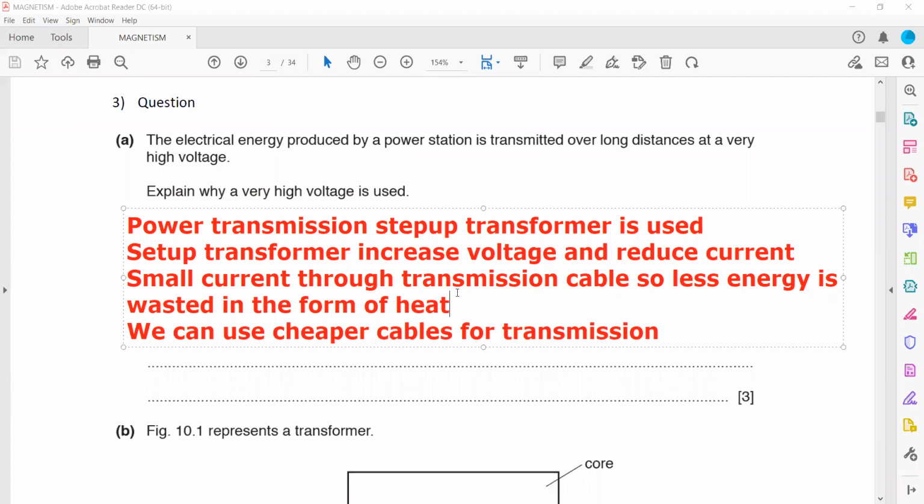So for power transmission, we always use a step up transformer. Step up transformer increases the voltage, so it reduces the current. As it reduces the current, small current means less heating effect. As a result, with less heating effect, a smaller amount of energy will be wasted. And for transmission we can use cheaper cables or cheaper pylons.